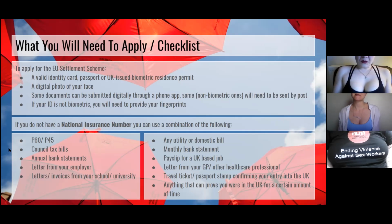So once that is out of the way and you have submitted these things, the government will ask you for a list of documents that prove how long you have been in the country. The easiest way to do that is your national insurance number, especially if your national insurance number shows that you have been in the country for more than 5 years. And if you feel happy to disclose your national insurance number to the government. If you don't have a national insurance number, or if you are worried about the possible issues that might arise because of that, other good things to use are council tax bills or annual bank statements, or P60 from your place of employment, letters, invoices, certificates from your school, university, college, basically place of study.